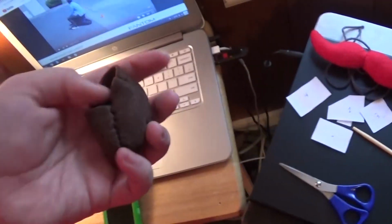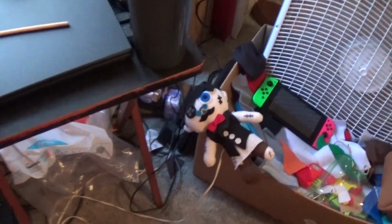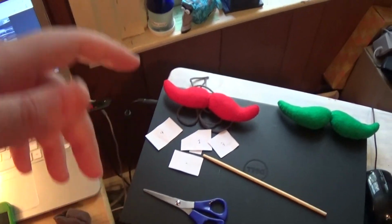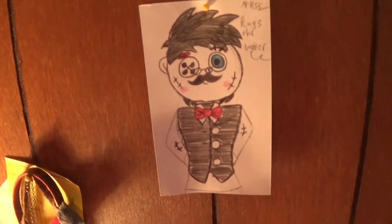Keep it in. I'm working on shoes for Rags. Here we go. Because Rags actually does have shoes. Hi, guys. It disappeared. Because, if you didn't know, this is actually Rags' new look.